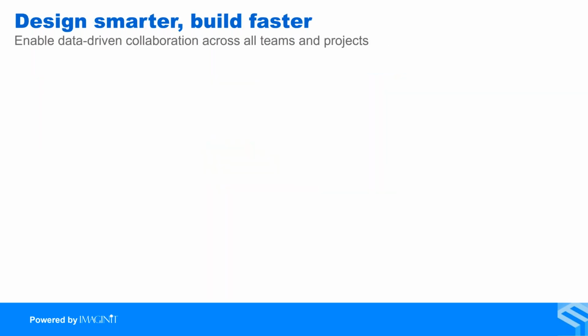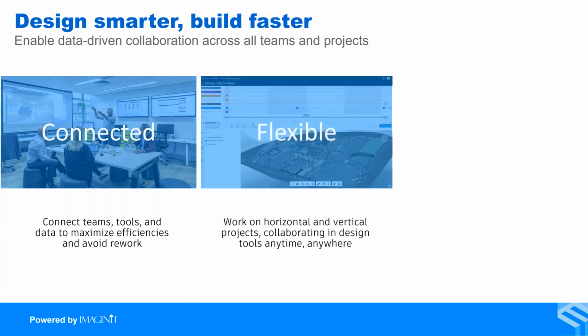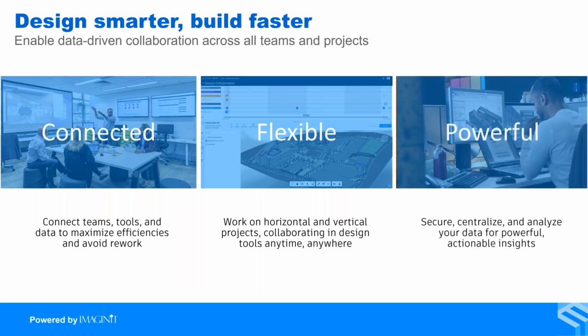So we also want to think about designing smarter, building faster. And we're able to enable data-driven collaboration across all teams and projects here. So again, with the cloud, everything is going to be connected. We can connect teams, tools, and data to maximize the efficiencies and avoid rework. It's flexible in the fact that we can work in both horizontal and vertical projects and collaborate near real time here. And it's powerful, of course, because we can have a secure, centralized place to store all of our data.